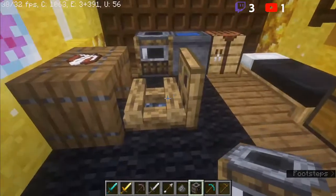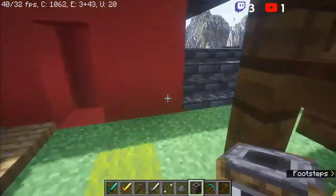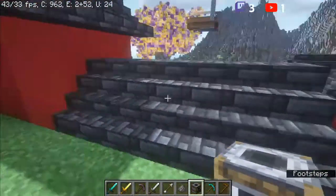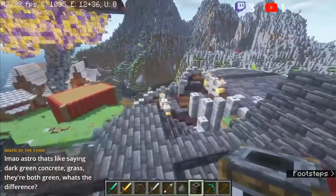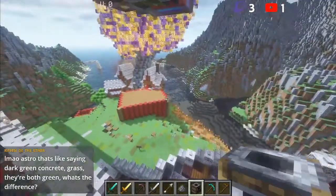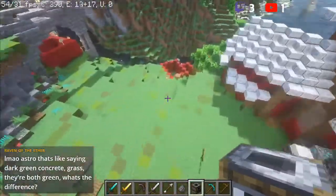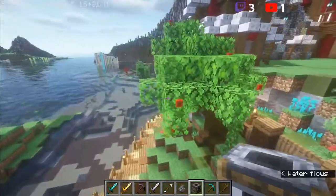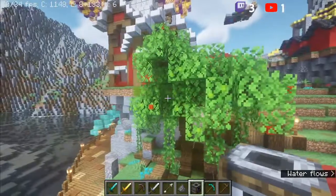I like that chair. Campfire chair. Just don't light it while you're sitting there. This is kind of cool. I wonder if they'll incorporate this where you can walk up onto this person's roof, hang out. Oh, man. Dark green concrete grass. I would never mistake dark green concrete for grass. What do these apples mean? Oh, they're redstone blocks. That's so smart.